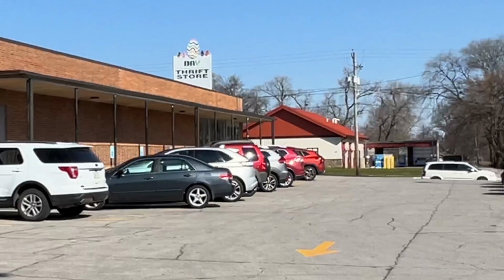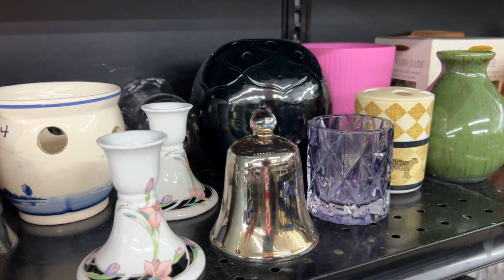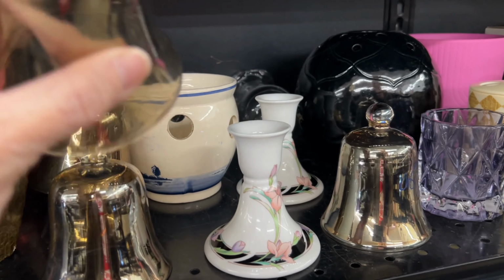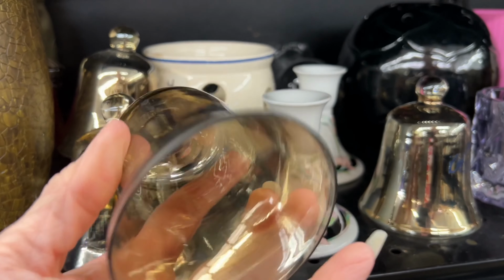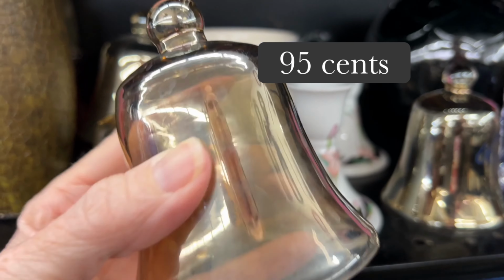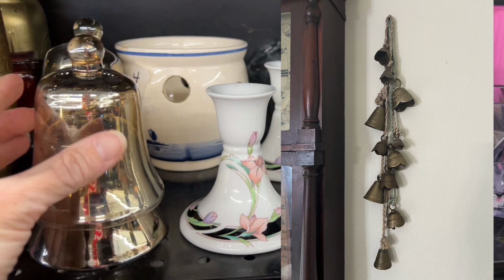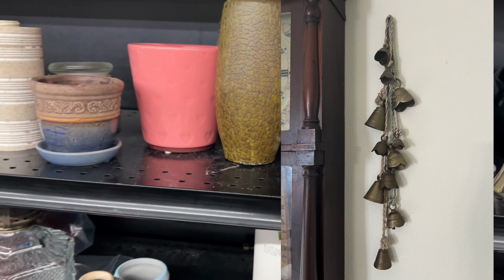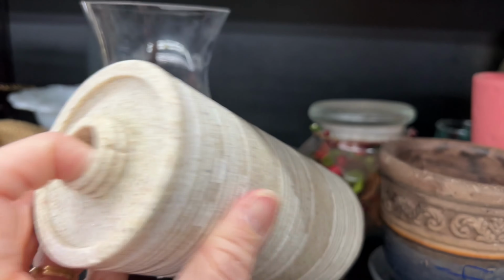I do love that they bedazzle their sign every holiday season. I don't know why, but I really like these little mercury glass mini cloches. I'm not sure what they actually are supposed to be, but you could tie some pretty ribbon on them and make them Christmas ornaments. You could also tie them all together and do like a bundle, like pretend bells.